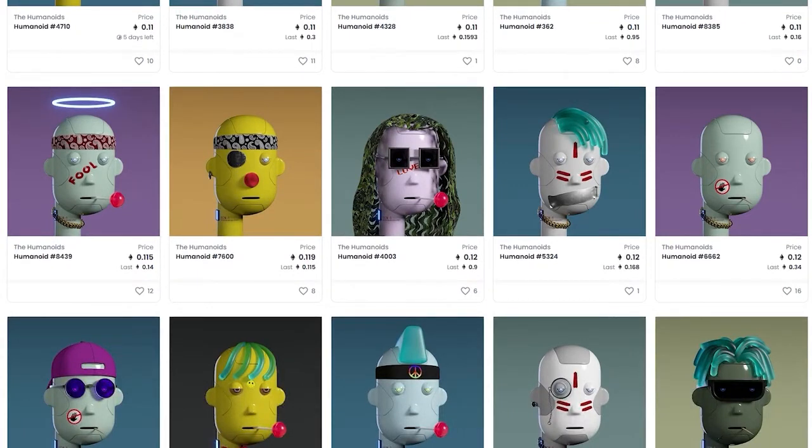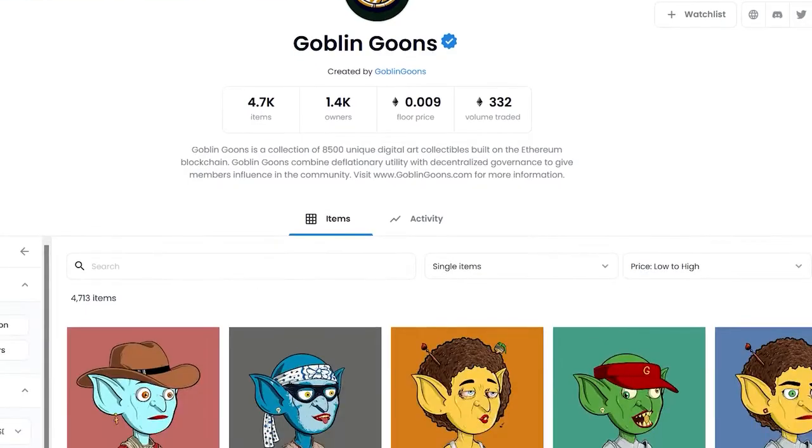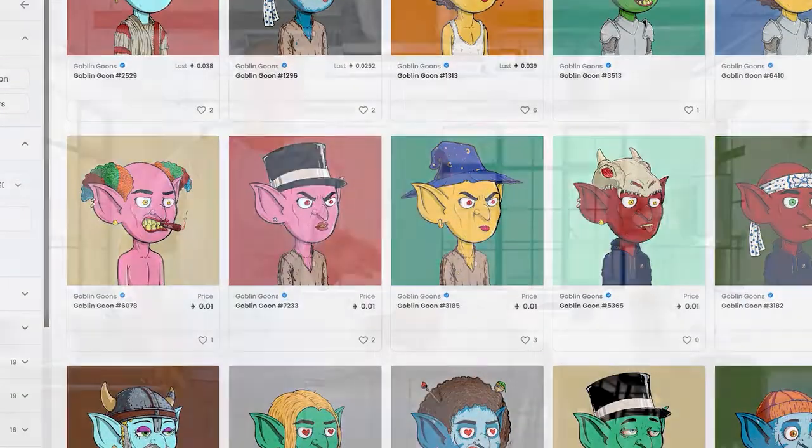I kept scrolling and scrolling, but I stopped at 2,000, where, what were they? The Goblin Goons still had hundreds of ETH in secondary sales. I could tell you a whole lot more about some of these collections, but it would get boring. Now, of course, nobody can promise you that your collection will sell, but there are literally thousands of NFT collections which are completely sold out, with tons of secondary sales generating passive royalty payments. And as I just mentioned, some of these collections really aren't that beautiful, to say the least.